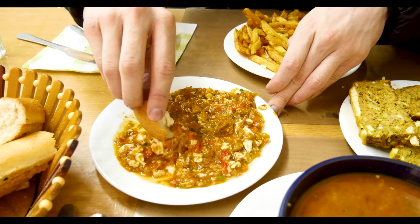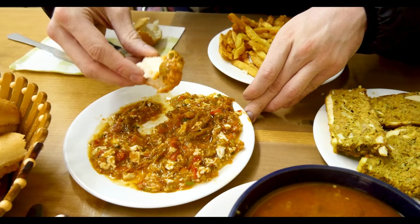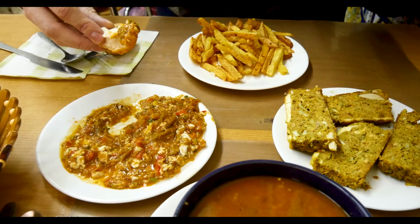I gotta go in for another bite. There was too little on that bite, too little food. That is really, it's got that sweetness from the eggplant, a little bit of spiciness from the chili, there's some tomatoes. It's really nice and oily, so it's perfect for dipping bread.